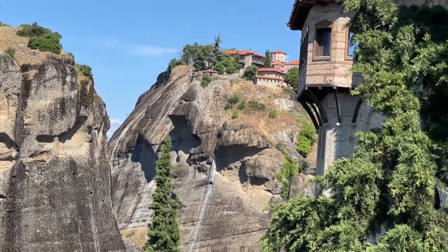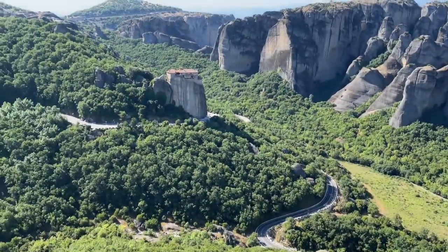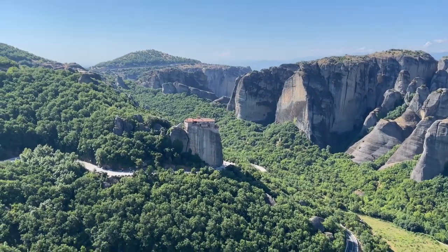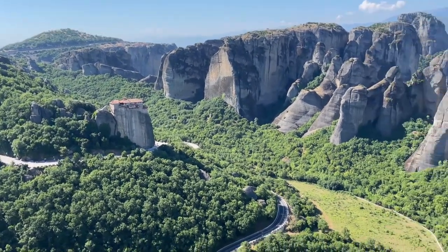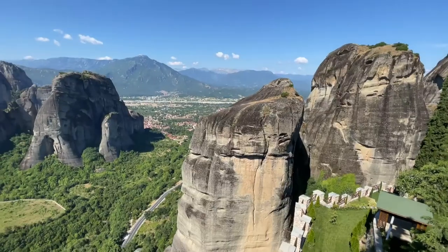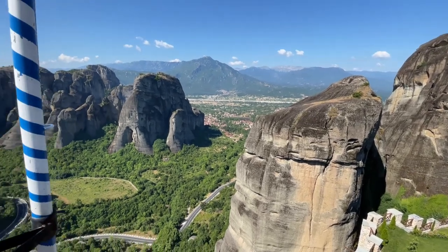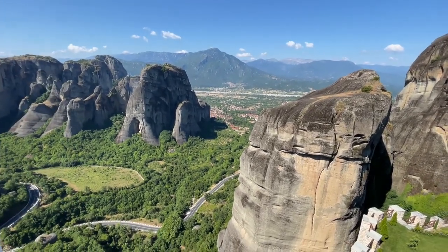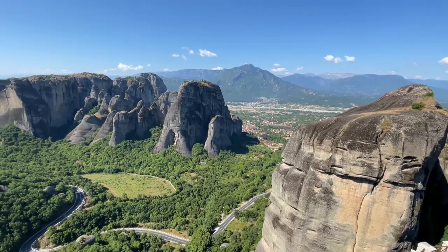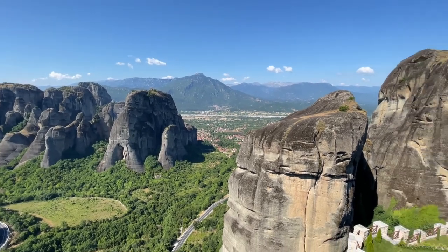So that one gets to talk to this one. This one can then see that one. That one can then see the one on the hill up there and then behind it. So all six can see each other pretty much. The views really are just amazing. Now, let me see if I can get that flagpole out of our way. Beautiful.